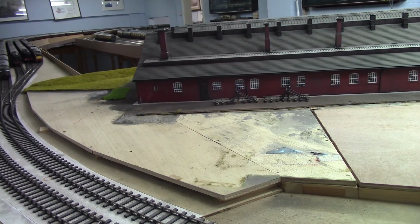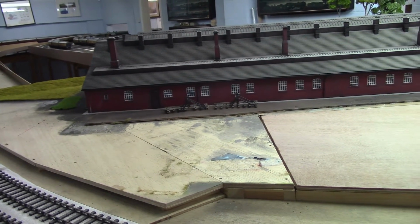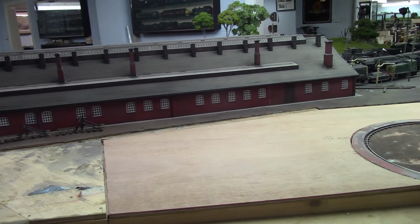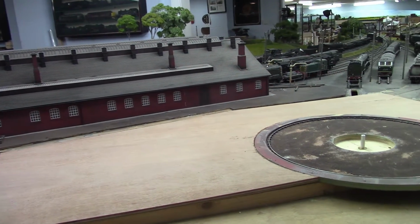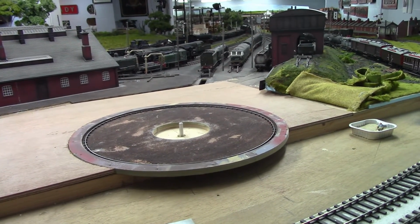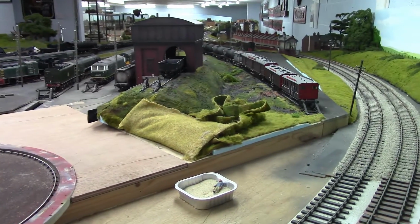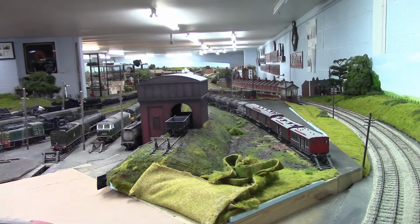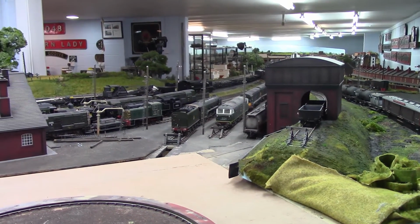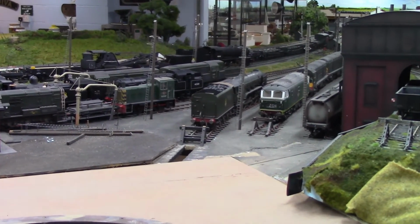So this is from the other side, scuttled underneath, and as you can see, there's still quite a bit of work to be done here, but I'll just scan across the side of the loco shed. That's where the turntable will be. The motor's already in place, but the actual turntable itself is still under construction. You've got the back of the coaling stage there, and as you can see, I'll zoom in slightly so you can see the other locos that are residents to this section of the layout.